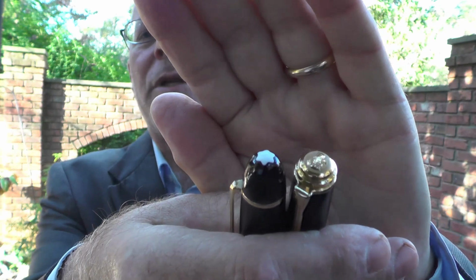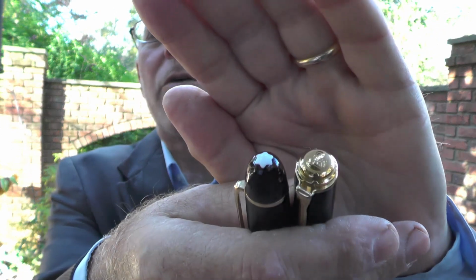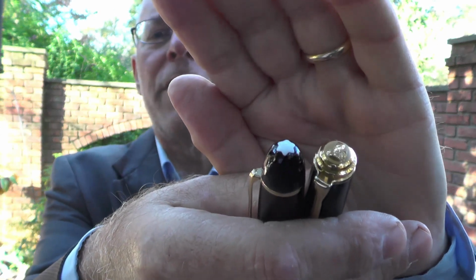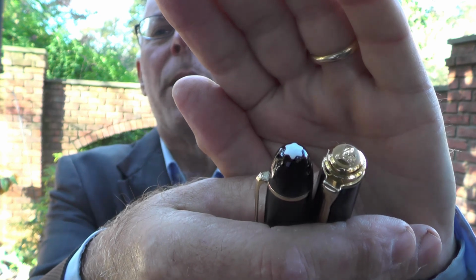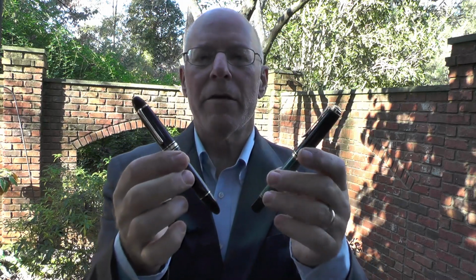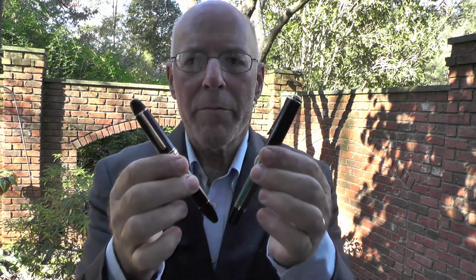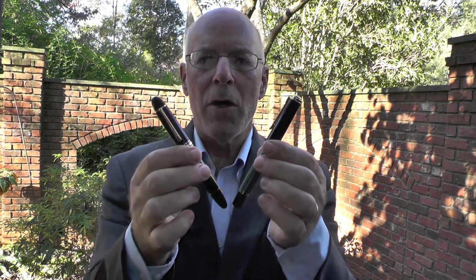The snow-capped logo is my Montblanc 149, and you can't see it quite as well, I guess, but the pelican feeding the chick is the Pelikan M1000. Now both of these are iconic pens. I'll give you a better look at them inside at the desktop, but they're both iconic pens that I reviewed when I first bought them.